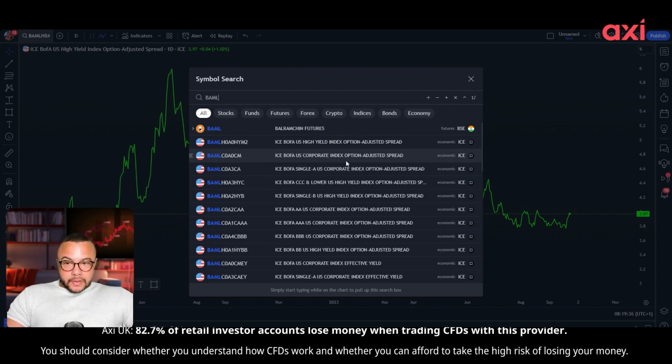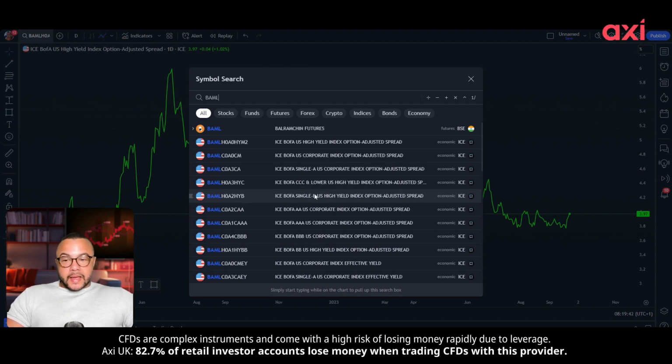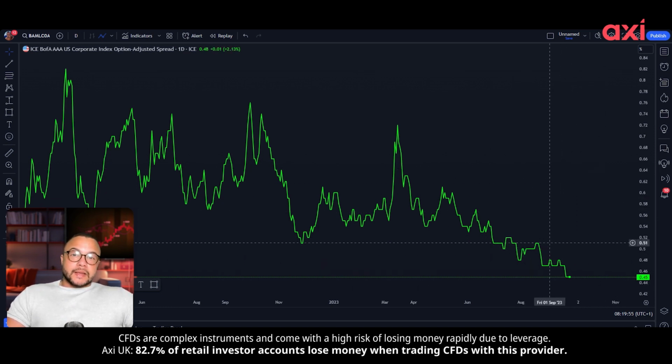So you've got the corporate index option adjusted spread, which is the entirety of the market. You've got single A, triple C and lower. And you've got your AAA here as well. So if you look at the AAA, you can see that it's completely different. So the high yield segment has spiked up, but the AAA segment is actually trending much, much lower.